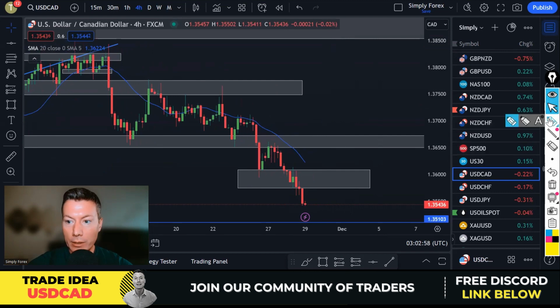All I want to see, guys, is a retrace. You know me by now. That's what I want to see, a retrace. So I want to see a retrace back into this grey zone. Perhaps the moving average 20 catches up. We get a bearish reaction in here, and then we start selling US dollar Canadian dollar down to these lows.